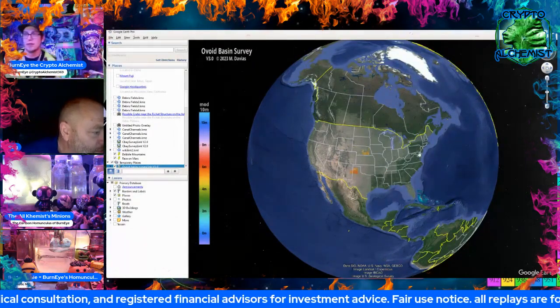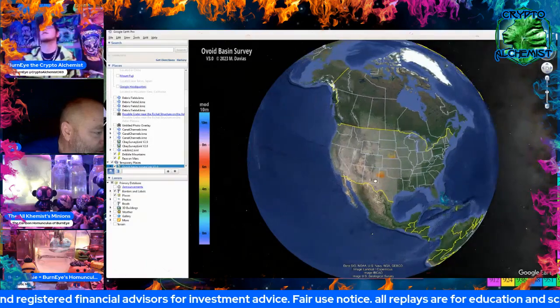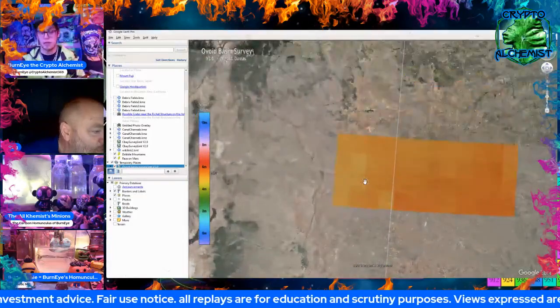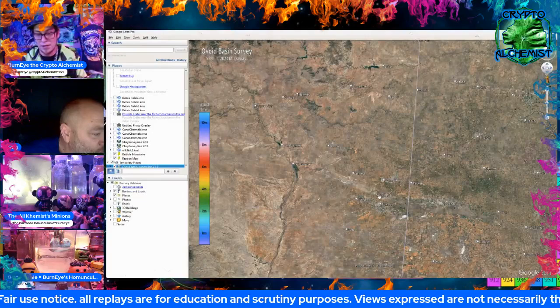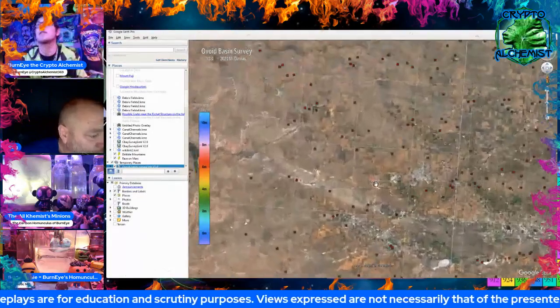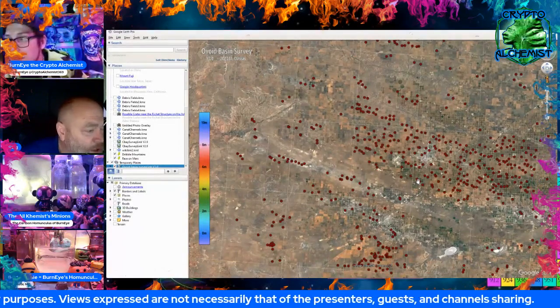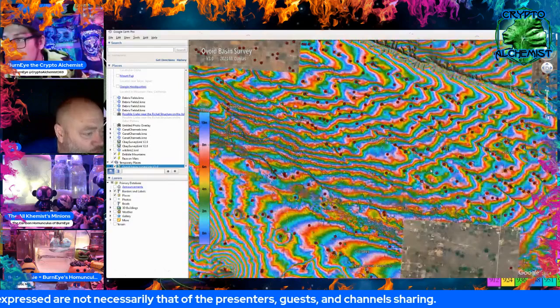And this side hasn't appeared yet because there's so many. But when we zoom into Clovis, remember Clovis first? Clovis is right here. There's Clovis. Where is it? Right here, Clovis. All those red dots are bays. So now we know what happened to the Clovis people.